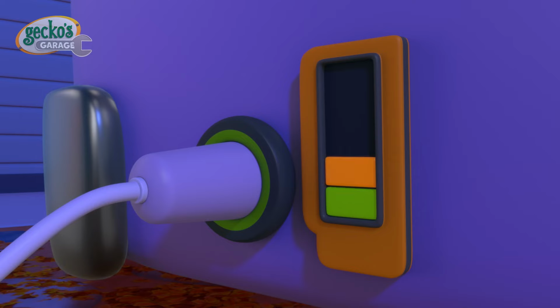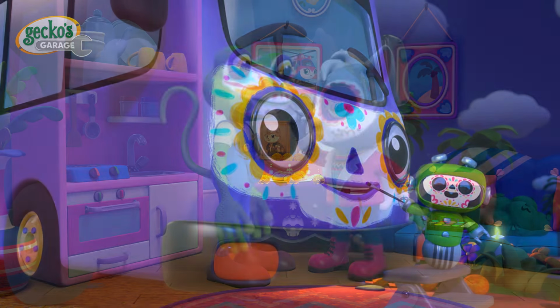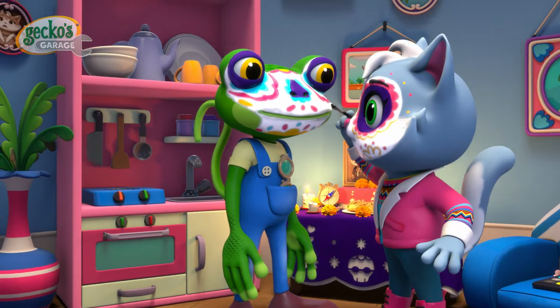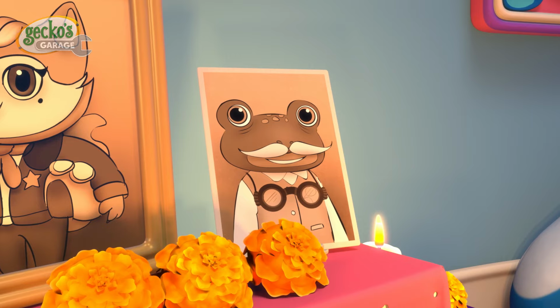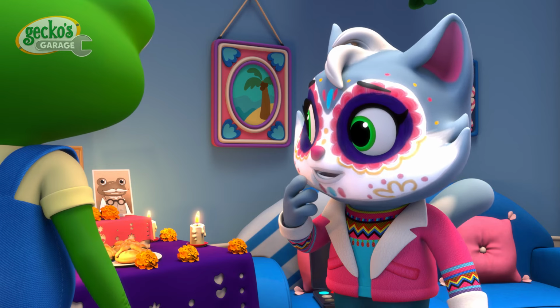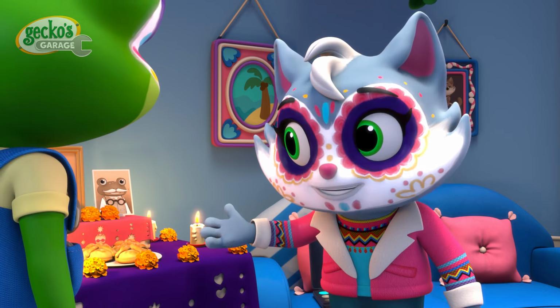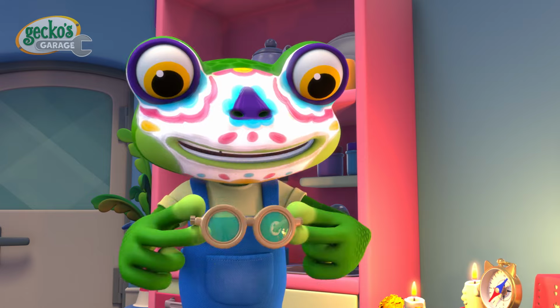There you go. Your battery will be full by morning. You did a fantastic job finding Bobby in the dark, Gecko. It's thanks to you, Grandpa. Your Gecko Specs save the day. Even if you can't see him, your grandpa is still with you, Gecko. Yes, I'm glad he is.